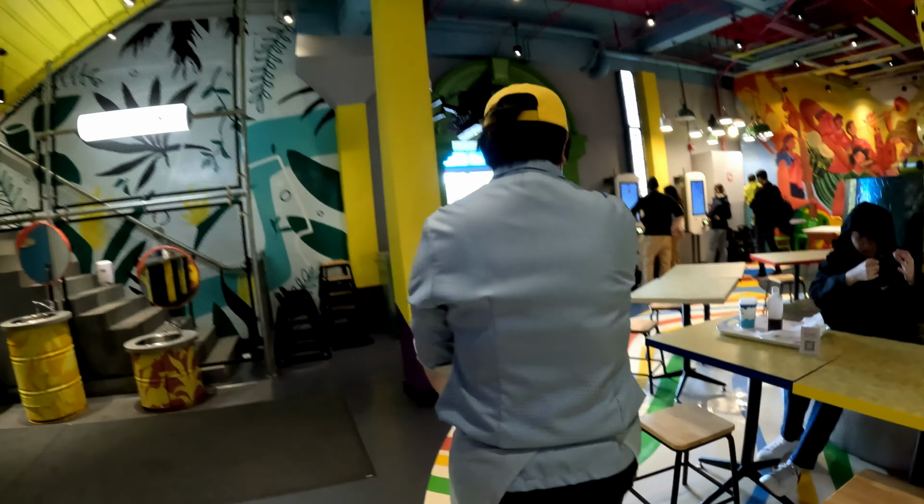So let's find out how the food is like. So here is my fries, here is my burger. This looks quite nice. Need to chew up this sauce to find how spicy it is. It's a nice burger. I like this one.